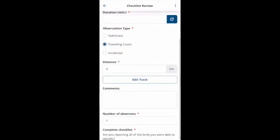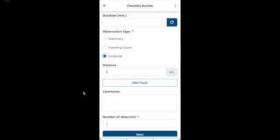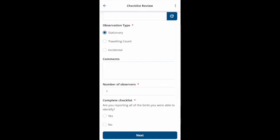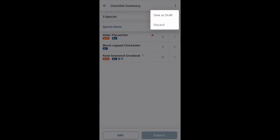Now it'll be a traveling count because remember I was walking. You should see here the distance that it calculated, and you can edit the track just to make sure that the trajectory you walked is okay. And at the bottom, you should see, are you reporting all the birds you were able to identify? So in this case, I did report every single bird I heard or saw, so I'll put yes, and I'll click next, and it'll give me an option to either submit it or save it as a draft up here with the 3 little dots.